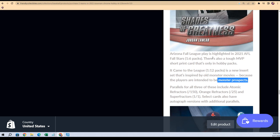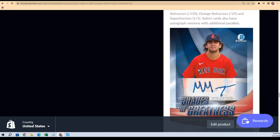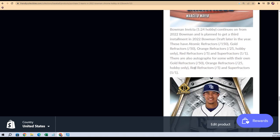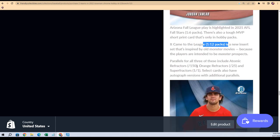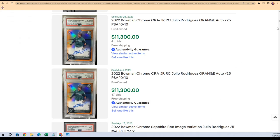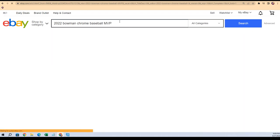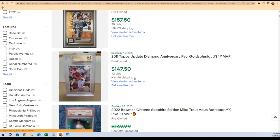Monster prospects. Okay, we've seen some of these. They aren't super rare. 1 in 12 packs. They're not super rare. But if you pull a parallel, you're really gonna be doing something. I like the way these MVP Chromes look too. Let's look at some of these out on eBay. Let's see what kind of values those carry. MVPs. I don't even see them.